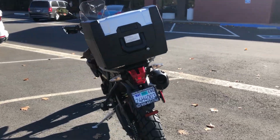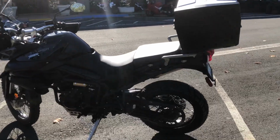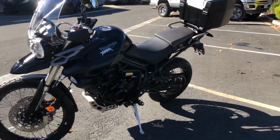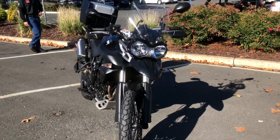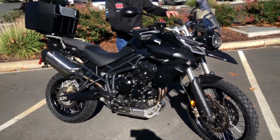It's got the locking, removable top case, adjustable suspension. It's got engine guard, rock guard, hand guards. Come on by. Make your middleweight adventure sport dreams come true for just $69.90. This bike is in beautiful shape.